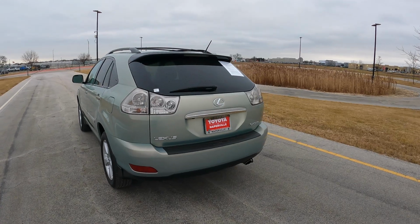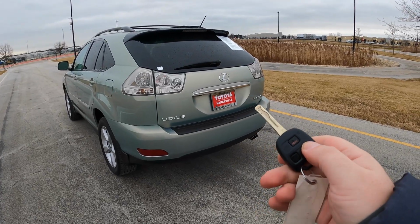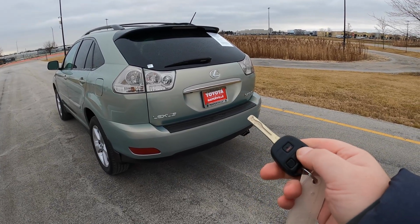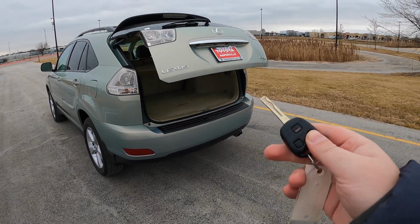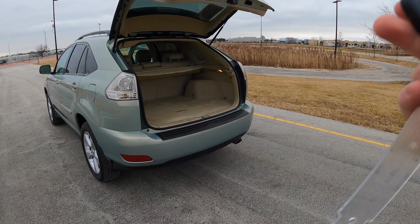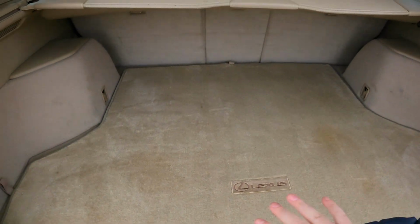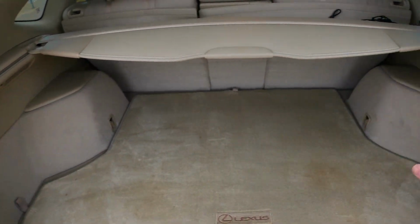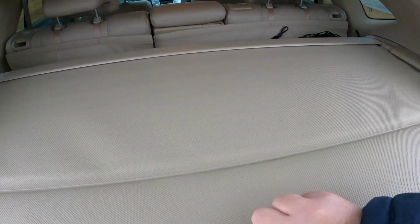All right, so we're on the back of the Lexus RX 350 from 2007. I do have a button here on the key fob. Look at that. The power tailgate still goes up after 300,000 miles. What a beautiful sight. But once we are back here, tons of space. I love this. It's all finished in the same tan material. Really, really like that. Of course, we do have a privacy cover that we can pull out.